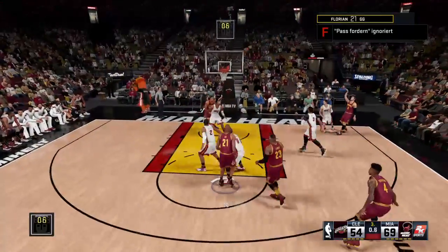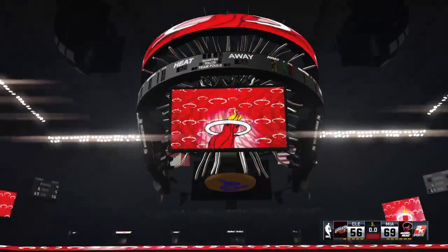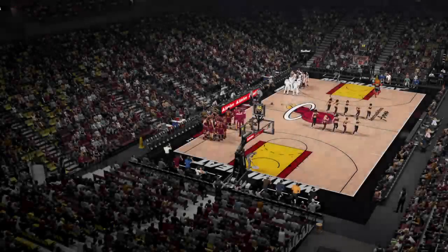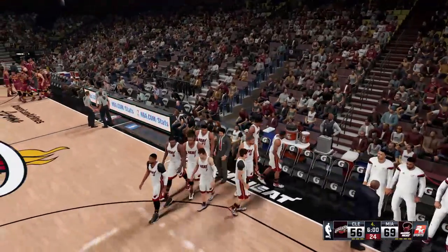Here's Dellavedova, and it is good at the buzzer. Wow! Nice shot there without a second to spare. You know, as a defending team in that situation, it really irks. Welcome back as we get ready to start the fourth quarter. Not exactly a nail-biter here, but you never know.